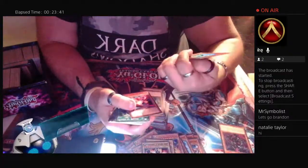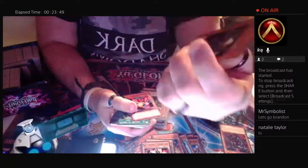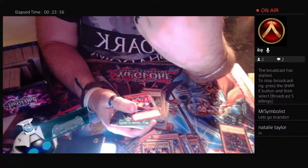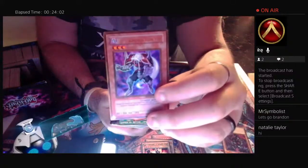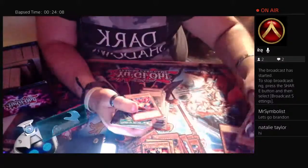Oh, another shiny. What you got? Necro Gardener. Do you believe that belongs with the zombies? Well, I'd put it in the zombie deck. Remove from play this card from your graveyard, negate one attack this turn from a monster your opponent controls. That's not bad. Especially if you know how to recycle your cards from your banishment zone into your graveyard, or from your banishment into your main deck. It's pretty decent.